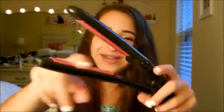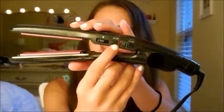Alright, so now that I've plugged in my heating iron, I'm going to turn it on, and this is the, what is this? Oh, this is the Conair one. I don't think it has a special name or anything. It's just the Conair one that you can purchase at Target, and it has pink, which is really nice because I love how black and pink looks together. So that's that, and I'm just going to turn it on, and the power is right here.